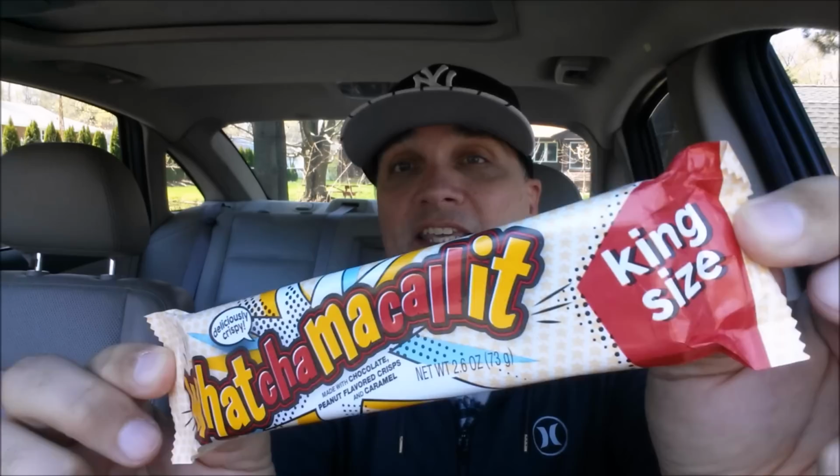This is a candy bar. It's king size. I had to go with the king size, $1.49, $1.59 at Walmart. It's deliciously crispy, and I have not had a Whatchamacallit in probably 20 years, something like that. This used to be my favorite candy bar as a kid. It's made by the Hershey Company, and we are going to check it out. Is it going to hold up after all this time? Will my mind play tricks on me?